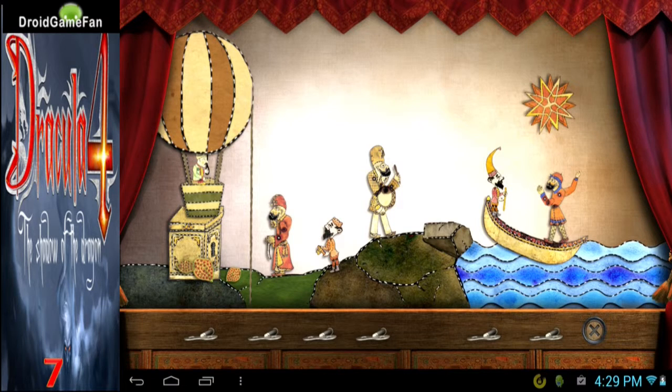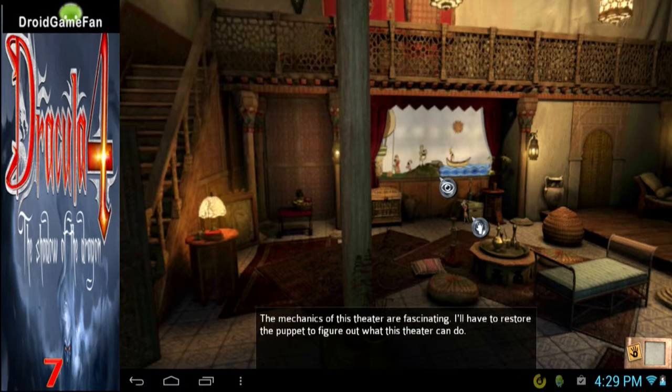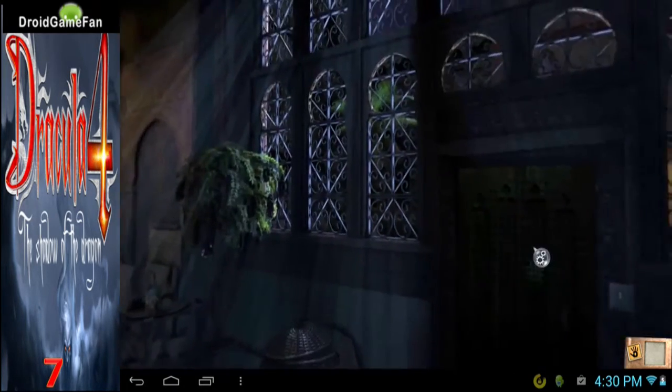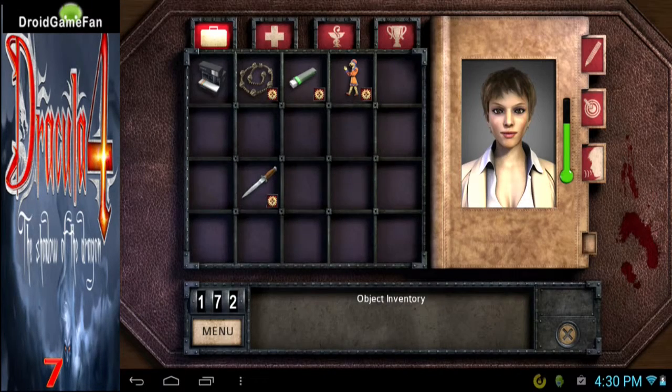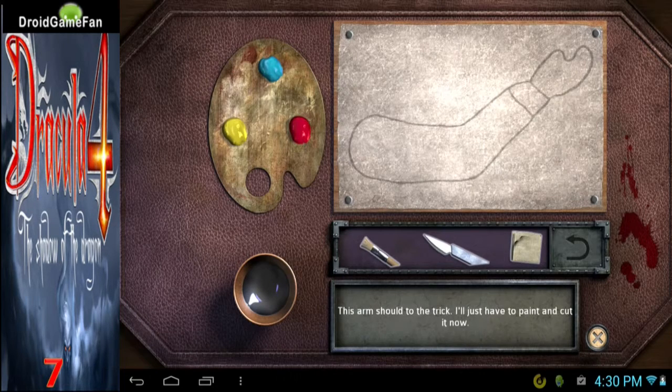Another puzzle. The mechanics of this theater are fascinating. I'll have to restore the puppet to figure out what this theater can do. So now Ellen knows how to restore puppets now? I mean, what can't she do? This arm should do the trick. I'll just have to paint and cut it now. Okay, gotta paint the puppet first.